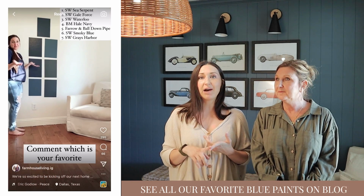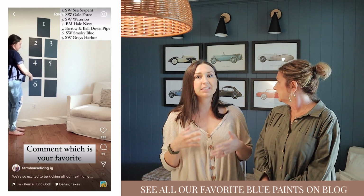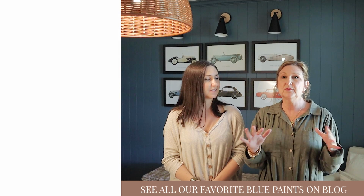You could use it on kitchen cabinets, in an adult space, a kid space. It's bright, but it is a moody blue too. Because it's got a little gray in it, so it's really subtle and moody, and I love it.